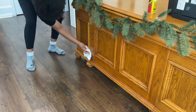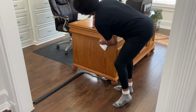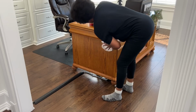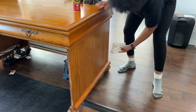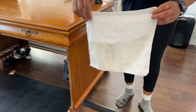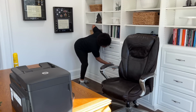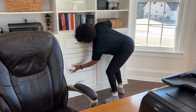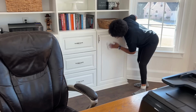Dust and dirt does collect between the grooves, so before using this product, I'll dust first, either using a microfiber cloth or the Swiffer duster. As you can see, this desk was pretty dirty, and although not shown, I did dust this bookcase using the Swiffer duster, and will use the same microfiber cloth used to clean the desk to clean the drawer and cabinet doors on this bookcase.